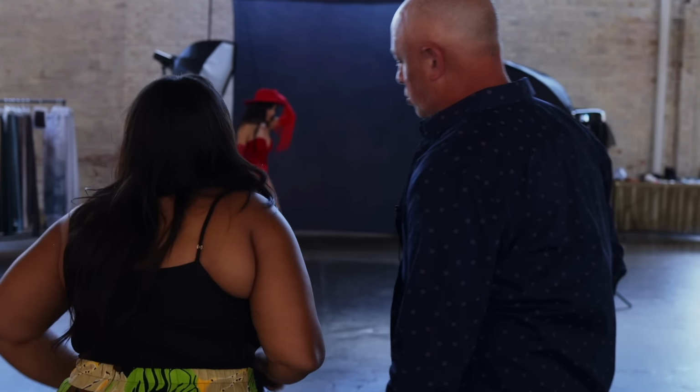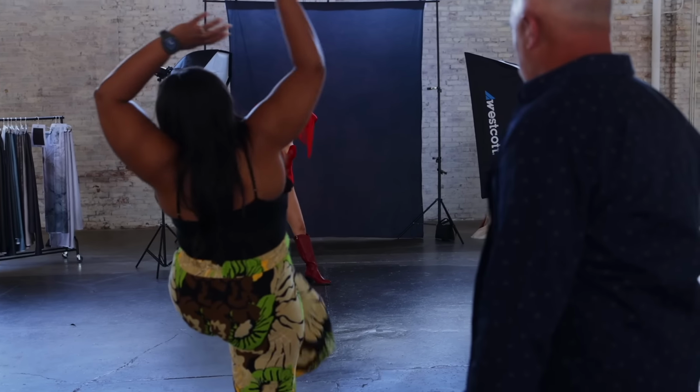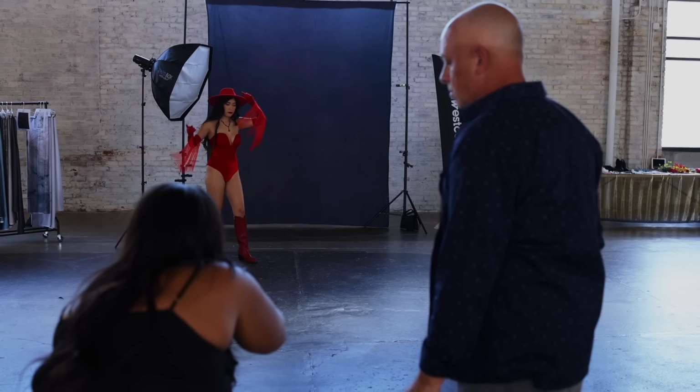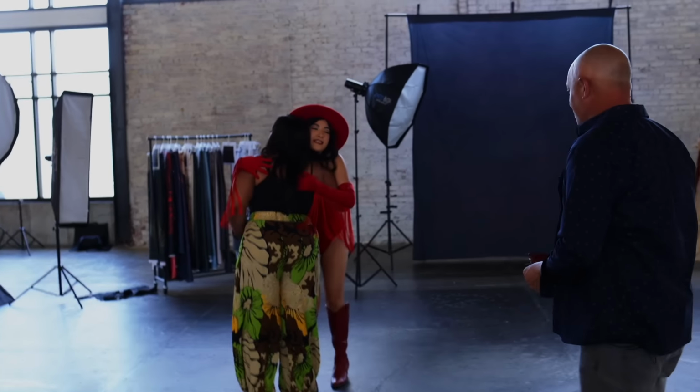Okay. Get the hero shot of her in motion. So can you do this? I like that better, it's pretty good. 1, 2, 3. Time. Thank you. I think I did fair.